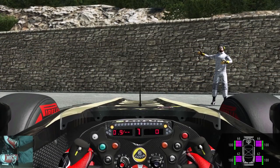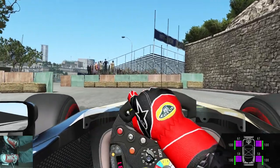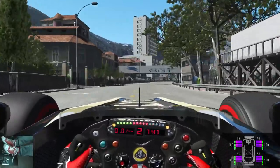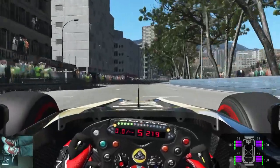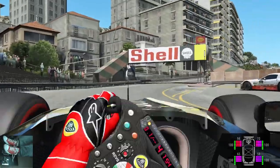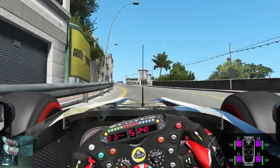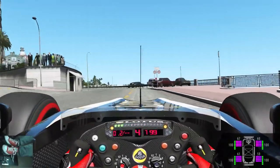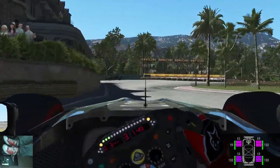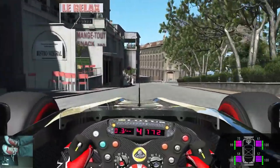So then, Kimi Raikkonen's Lotus. Turn the mirrors on for a bit of immersion. There we go. And away we go. Through Sainte Devote. Oh god, the front end's lifting up. You can feel it in the force feedback. You have to lift out through there on a timed run. Front end just sliding through Casino Square as well, even though there is rubber on the track.